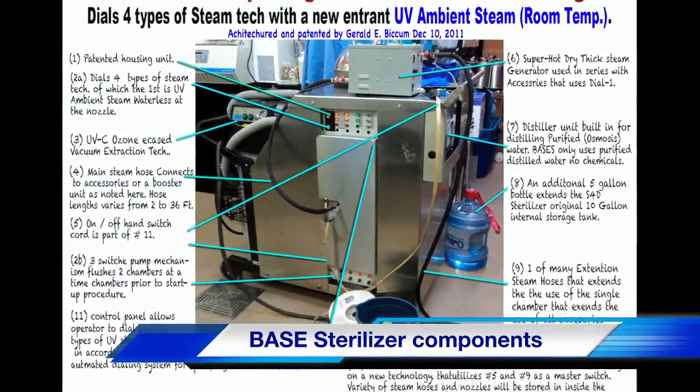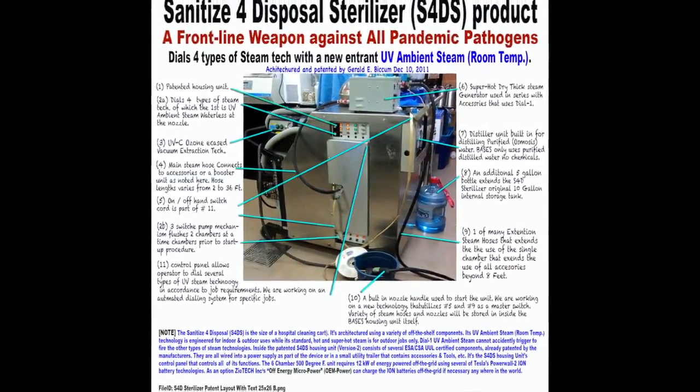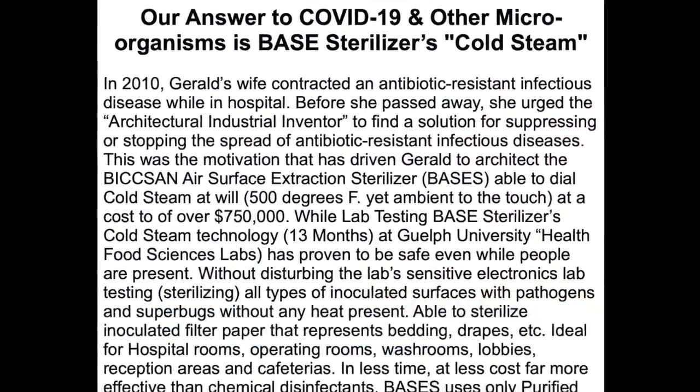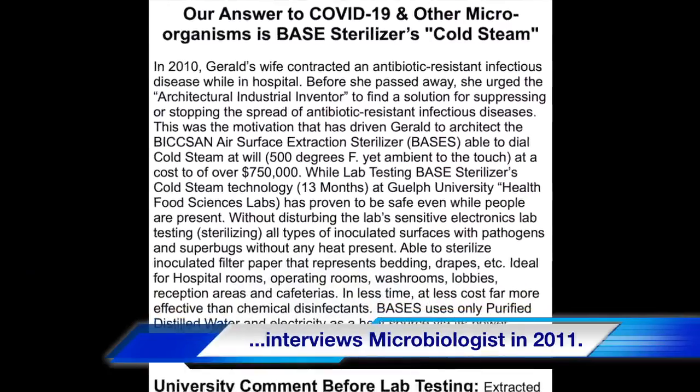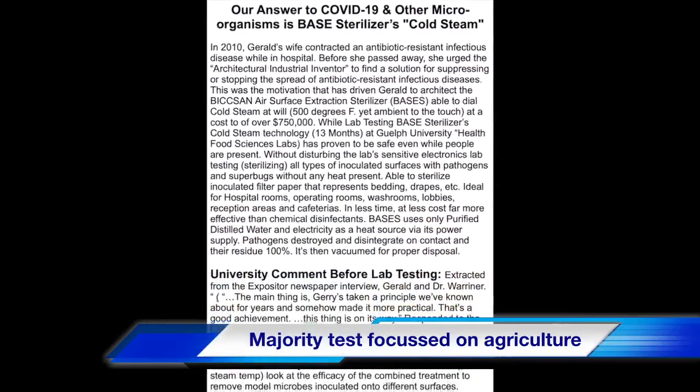Base sterilizer main components. An extraction from the Bradford Expositor newspaper interviews a microbiologist in 2011. Majority tests focused on agriculture.